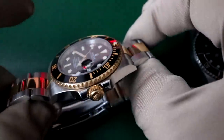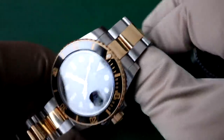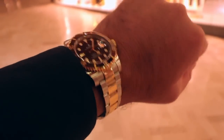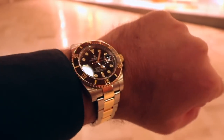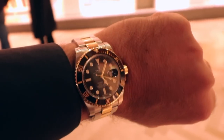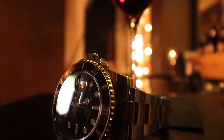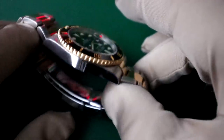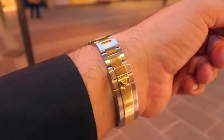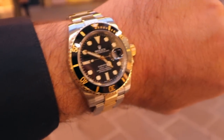I consider this watch a nighttime watch. I think it really comes alive in nighttime situations. It's a watch for going out to a cool restaurant, a cool club, going shopping, and things like that, and being in an artificial environment where there are LED lights and so on around that are just going to make this watch sparkle. It picks up light beautifully, especially in the evening and nighttime.